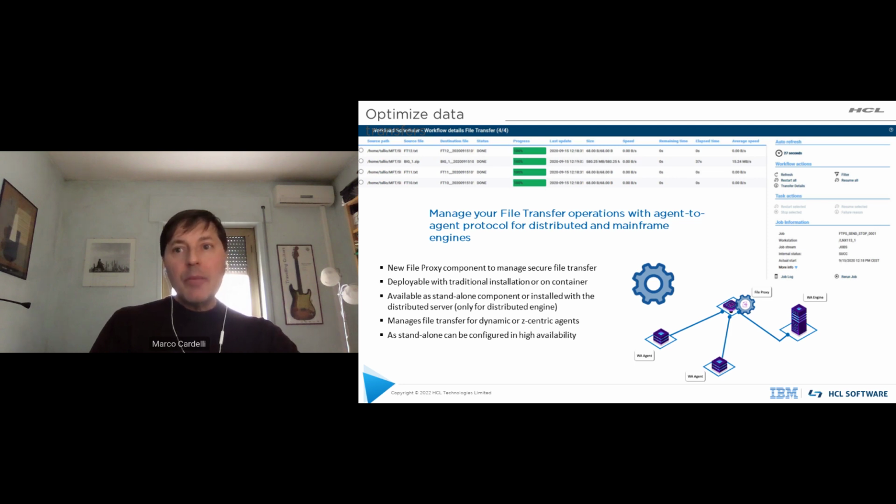Now let's talk about the new file transfer capabilities. So we had already announced the user interface of the detailed view for file transfer operations to provide many details, the details of each file transfer that is part of the job, many statistics about the file transfer execution, prediction on the estimated completion time, and so on.